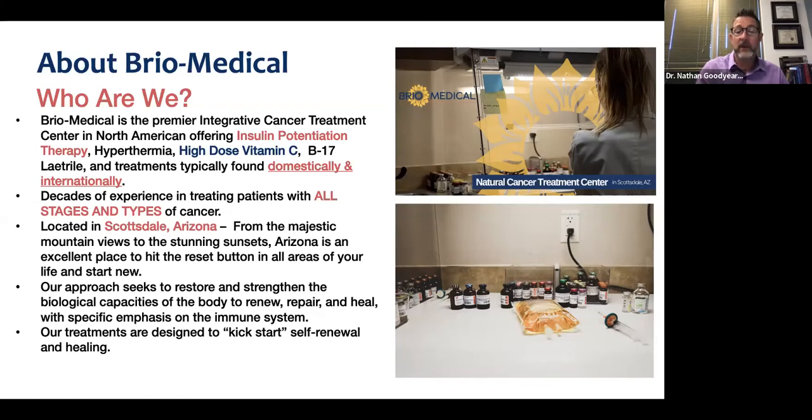And we have patients that come to us domestically from all over the world. All types of cancers, stage 4 to stage 1. Don't really like to use the word stage because it just evokes fear. But the point is, we deal with advanced cancers and cancers that are mostly recurrent and widespread.